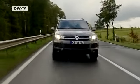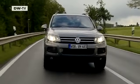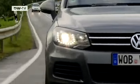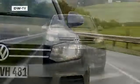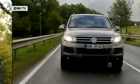SUVs have become a common sight on German streets, mostly because these useful vehicles also offer a pleasant driving experience. Today, our tester, Mathis Kurat, is checking out one of these modern workhorses from the ground up.